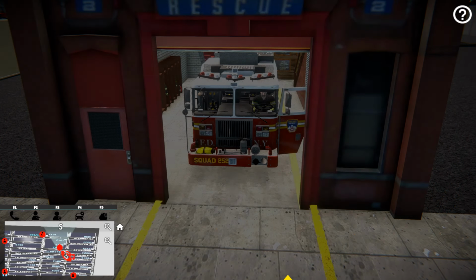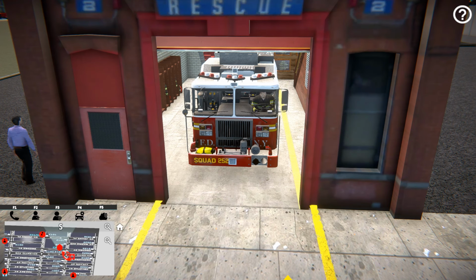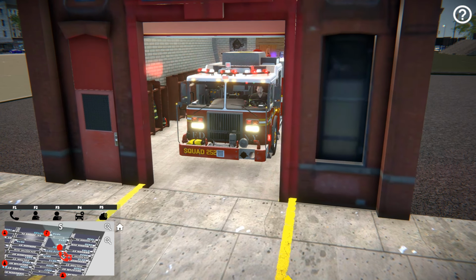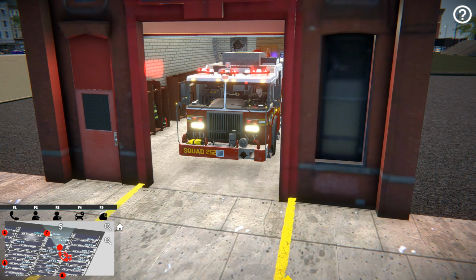Alarm, Brooklyn alarm box 0906. It's going to be for engine 214. Actually, you're out of service. Never mind. This is going to be for engine 234, rescue 2 in lieu of engine 214, ladder 123.